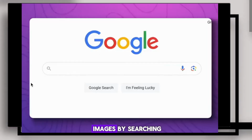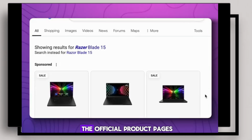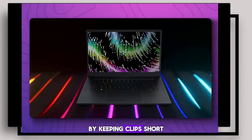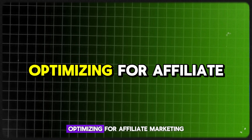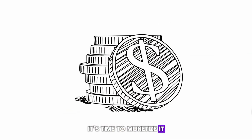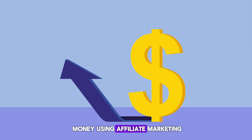You can find these images by searching for the product on Google Images or downloading videos from the official product pages. Ensure your footage complies with fair use by keeping clips short and using them as part of a larger commentary. Step 4. Optimizing for affiliate marketing. Now that you've created your video, it's time to monetize it. Even if your channel isn't monetized through ads yet, you can still earn money using affiliate marketing.